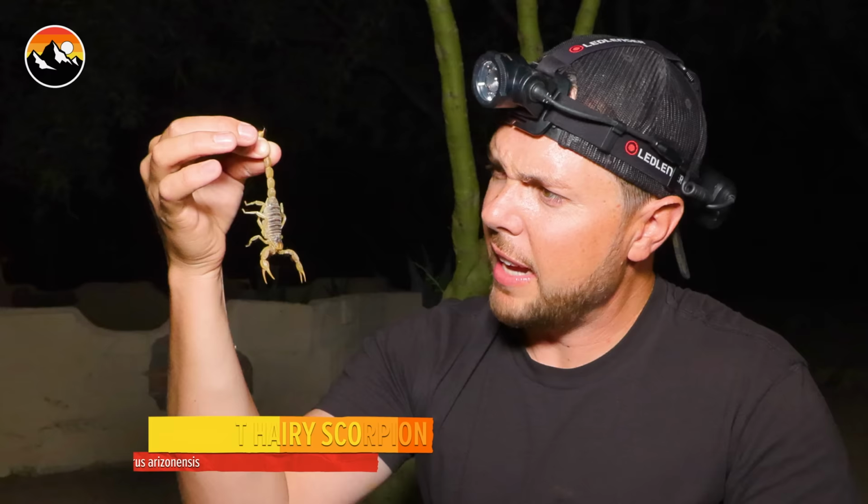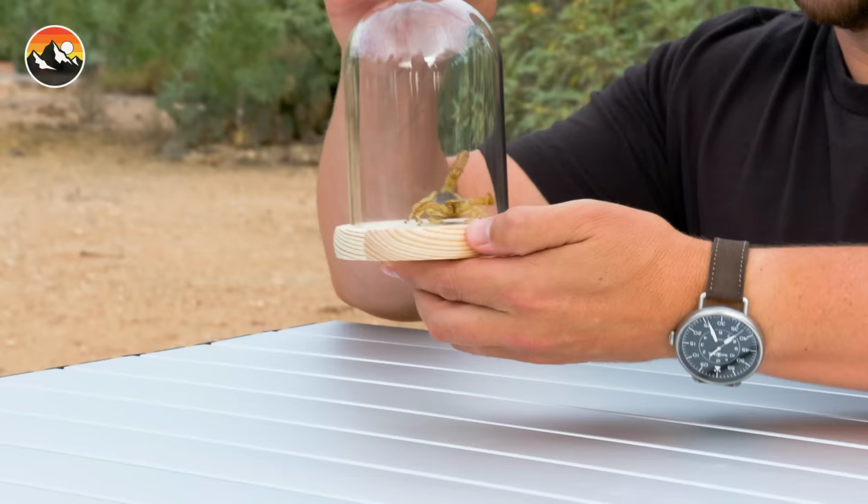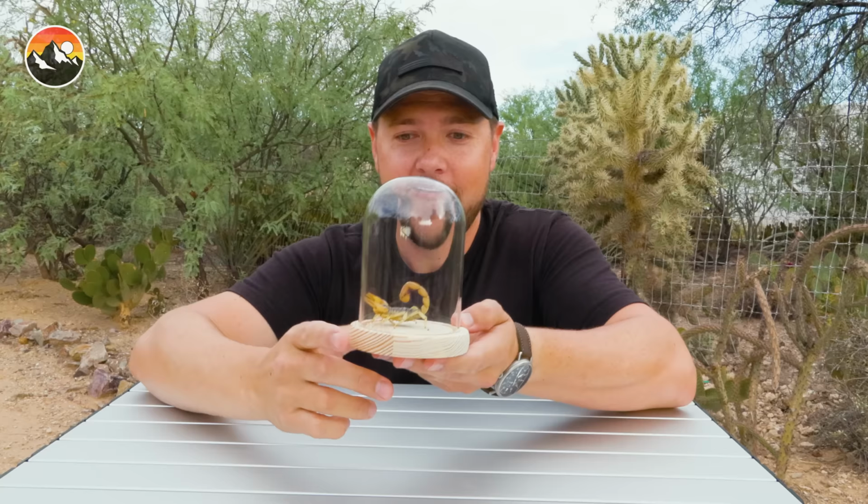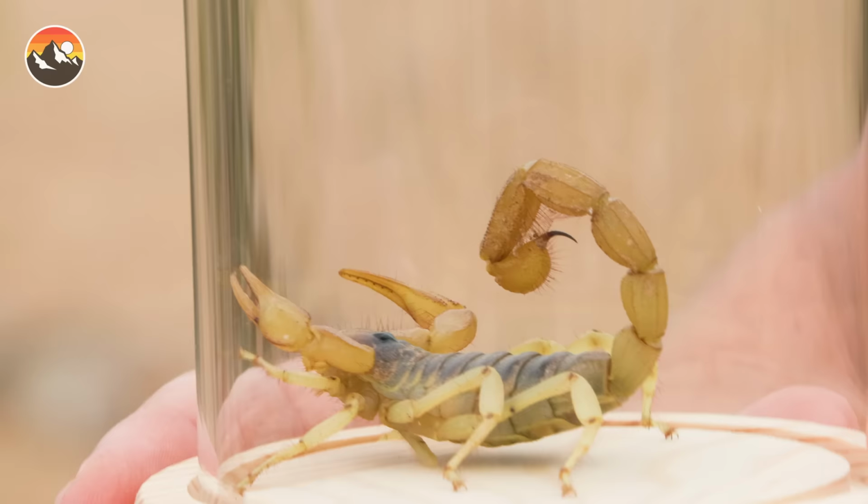Let's see just how painful the giant hairy scorpion really is. Oh boy, would you take a look at that. Look at the size of that scorpion. And it is time for another sting test, this time with America's largest scorpion, the giant desert hairy.